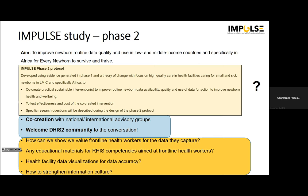Some of the questions we've been puzzling about is, how can we show frontline health workers their value in the data they capture that's pushed up the system? I loved it in the role play when the community health worker this morning said, I've sent my data, I hope I get some feedback as to whether it's useful or not. Now, how can we strengthen that part?